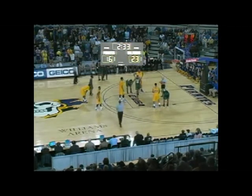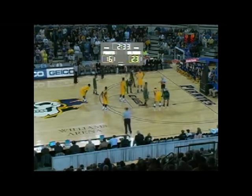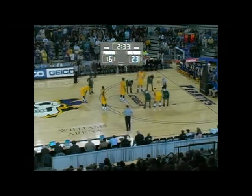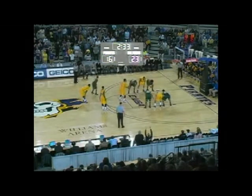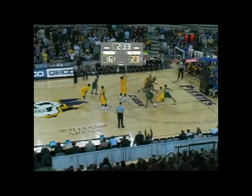You got to take advantage, but you look up, they're down 7 because Jacksonville on the offensive end, they're just beating them to spots. They're just quick. Darius Morrow going to the line. He'll have a 1-on-1 coming up. 17 fouls now on Jacksonville.